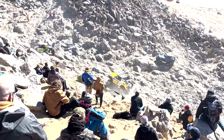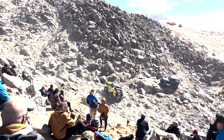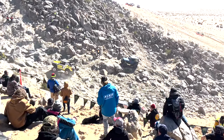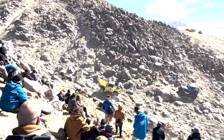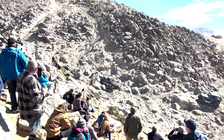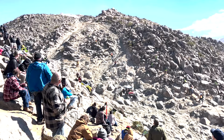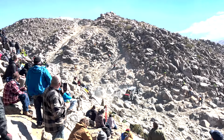Here's Bailey Cole. I think he might be leading the 4600 class right now. Brad Lovell broke a ring and pinion, and I know Bailey Cole didn't get caught up at Turkey Claw, so I think he's in the front. Looks like Bailey Cole's winching out of Chocolate Thunder. He's got a pretty hefty lead in 4600.